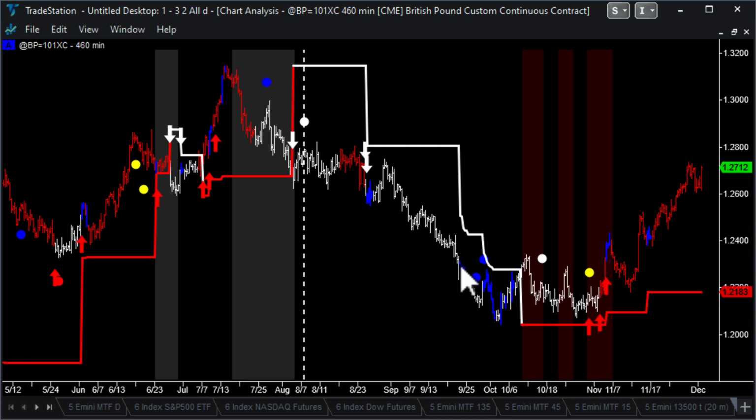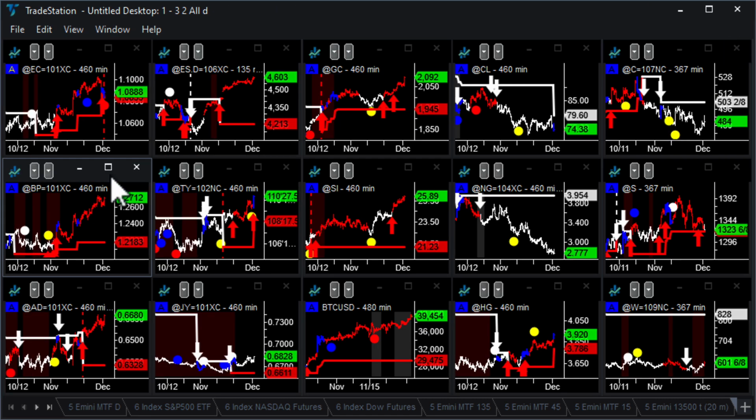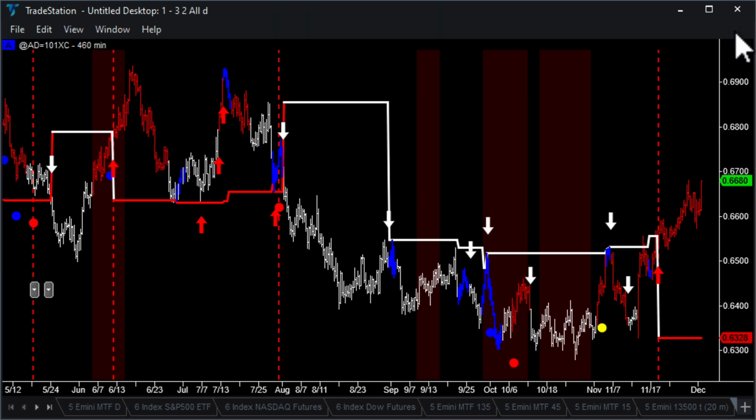This week we've had blue professional bars coming at 121 or so, and we've been powering ahead, oversold at that point there. With background in red, we've got Aussie dollar, also strong. Down here we have blue professional bars coming in at 63s, exhaustion sell, bullish divergence, flush pattern. Triple signal goes off, so we're coming back up to 67 on the Aussie.